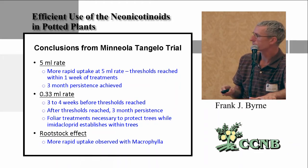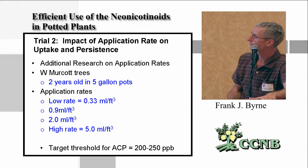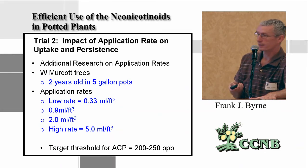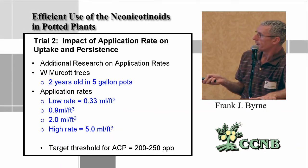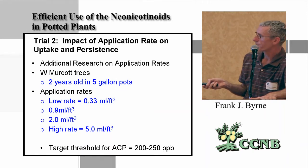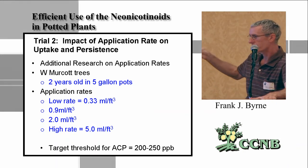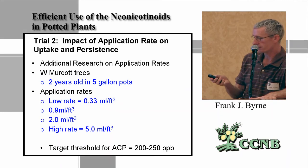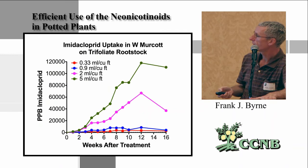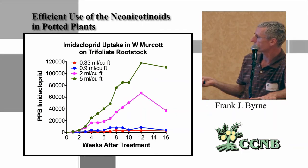Let me move on now to trial number 2. This was a trial conducted with W. Murcott mandarins. Again, 2-year-old trees. We also evaluated the 0.33 mil and the 5 mil rate as before, but we also included 2 intermediate rates. So we had a kind of a nice log linear sequence of rates to compare. And these are the results for that particular experiment. And again, we're at week 16 at the moment.